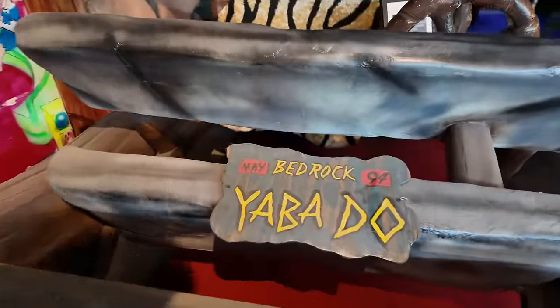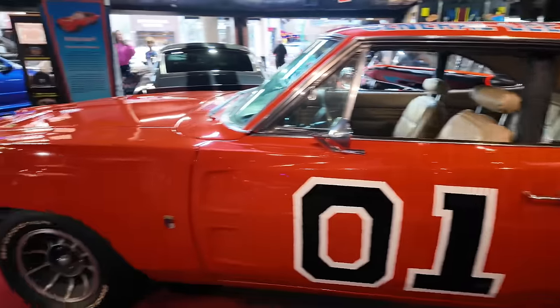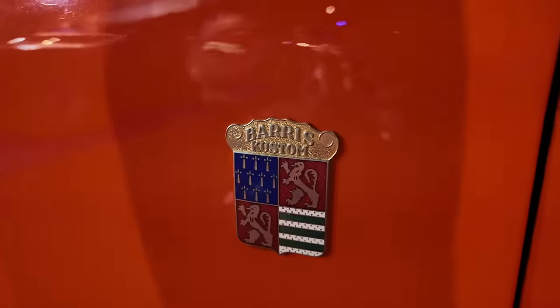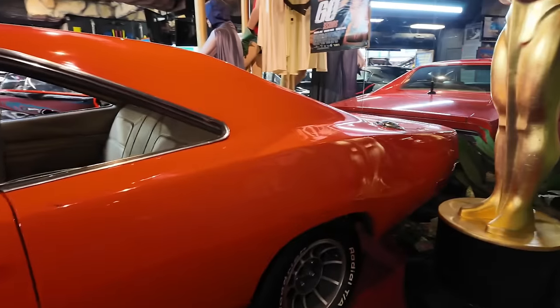Say right there. Bedrock, yabba dabba doo. Okay, okay, okay. You wanna go upstairs? Okay, this is our last car here. You want to go see more cars? Yes. Which one so far is your favorite?